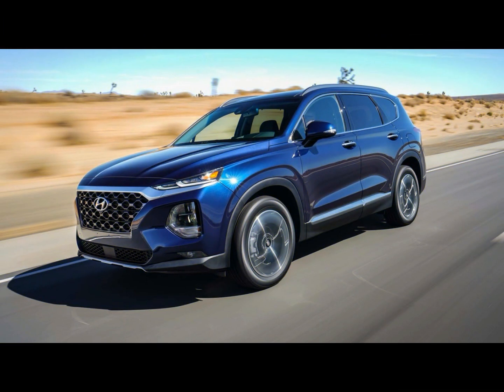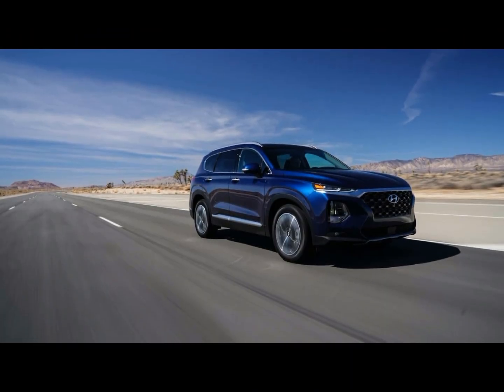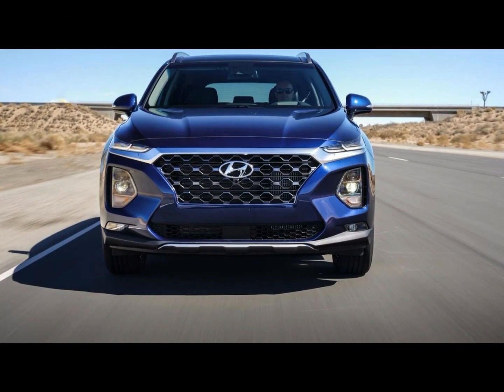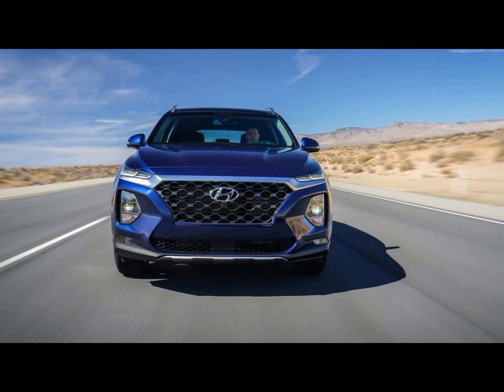Base features include Bluetooth connectivity, cloth upholstery, 17-inch wheels, and a 7.0-inch touchscreen with Apple CarPlay and Android Auto compatibility for infotainment. Top Ultimate trims offer 19-inch wheels, leather, an 8.0-inch touchscreen, premium sound, heated and cooled front seats, heated back seats, surround-view camera system, heated steering wheel, wireless smartphone charger, head-up display, and automatic wipers.